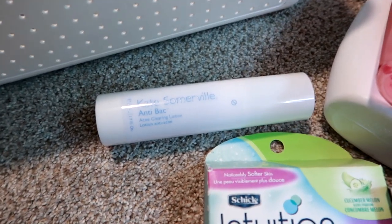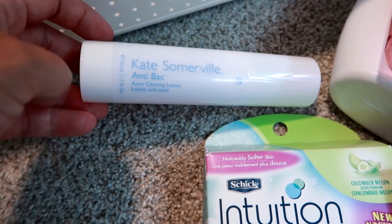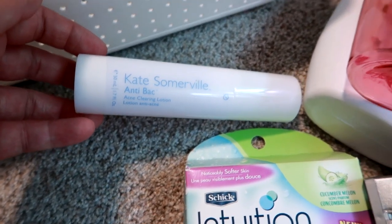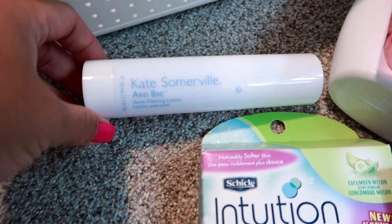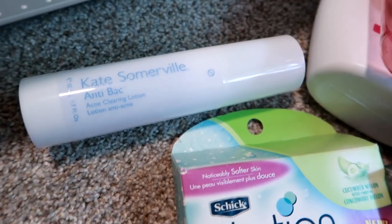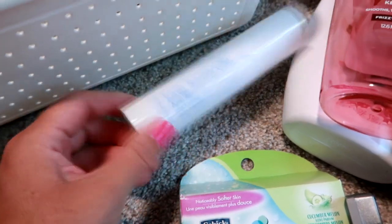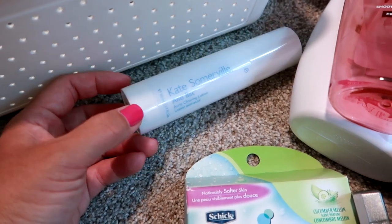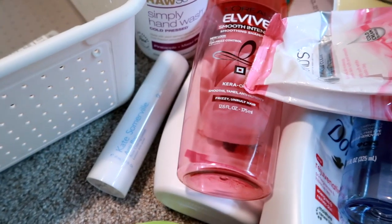I've said before, different products work differently on different people. Something that I love and swear by might not work for you, and vice versa. Something that you love and swear by might not work for the next person. So it must have a cult following for a reason. There are many people who swear by this. I just personally wouldn't repurchase it because I didn't see enough results to justify the price. I don't remember the price, but I would guess it's between $40 and $50. So definitely not cheap, but if you want to look it up and research it on your own, it might work for you.